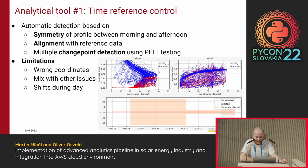In the ideal case, or after we apply our methods, it should look something like this, where the morning and afternoon are generally aligned, and you're not getting any values above one, except for maybe some outliers here. So that's basically the conceptual point behind it.